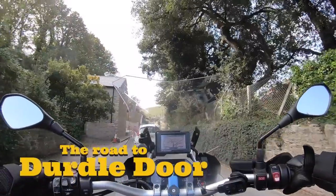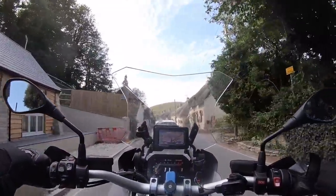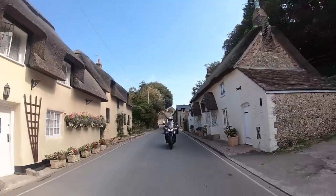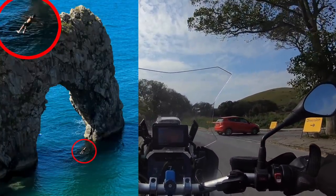Neither of us have been to Durdle Door. In fact, to be honest, I've never even heard of it until I saw it on TV. It had been in the news because of teenagers tombstoning off the top of it. So what's tombstoning? Well, apparently jumping off high rocks into shallow water.